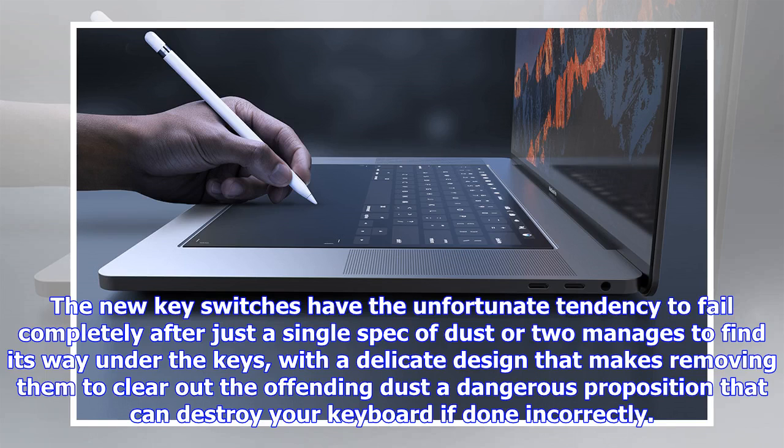The new key switches have the unfortunate tendency to fail completely after just a single speck of dust or two manages to find its way under the keys, with a delicate design that makes removing them to clear out the offending dust a dangerous proposition that can destroy your keyboard if done incorrectly.